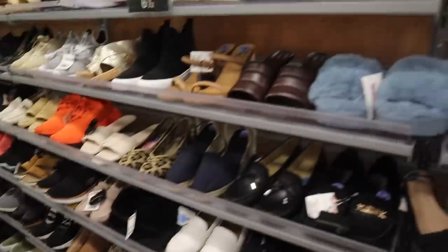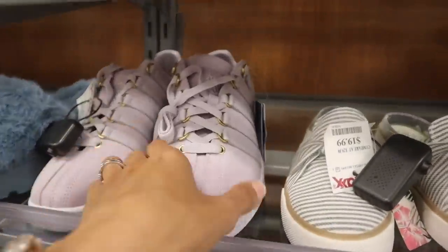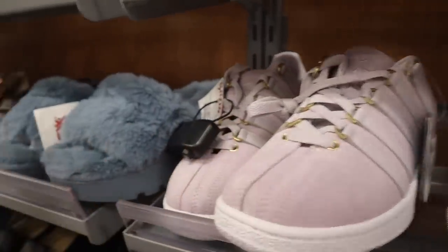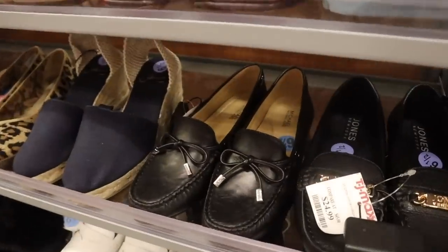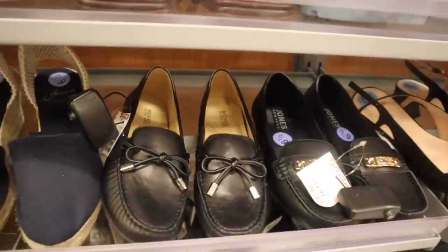But you know what? Let's go ahead and take a closer look at these shoes. So they have Keds Swiss right here. This one is a light purple color with these stripes and the purple laces. So cute. And look at these blue shoes, you guys. So fuzzy and cute. Priced at $30. But do you guys see anything? And look at these Michael Kors loafers. Honestly, not my style, but this one is priced at $60.